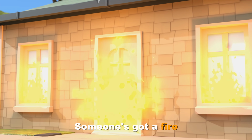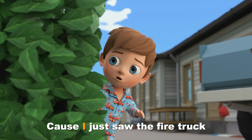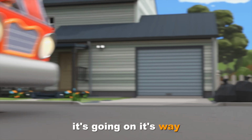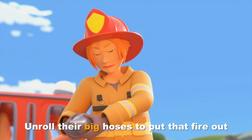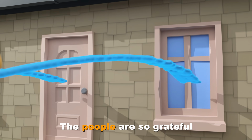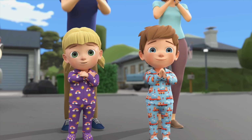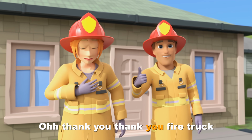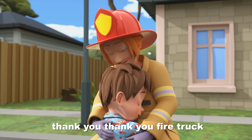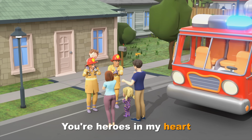Someone's got a fire. I just saw the fire truck, it's going on its way. Unroll their big hoses to put that fire out. The people are so grateful and they all want to shout. Oh, thank you, fire truck. So bravely doing your part. Thank you, fire truck. You're heroes in my heart.